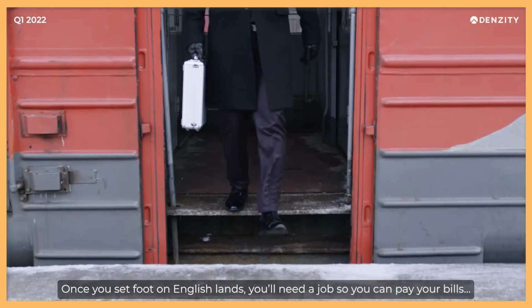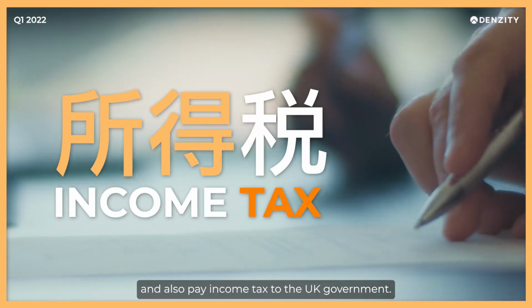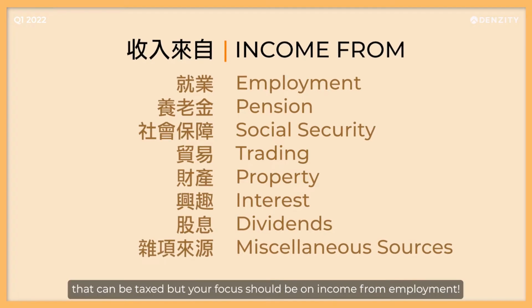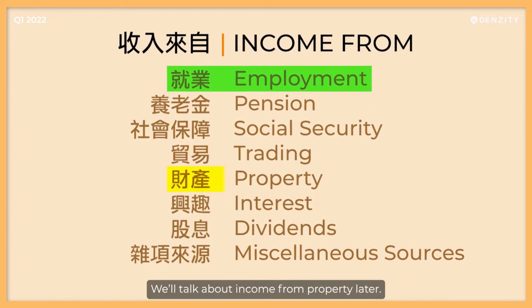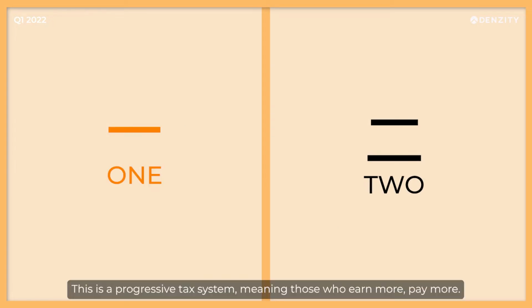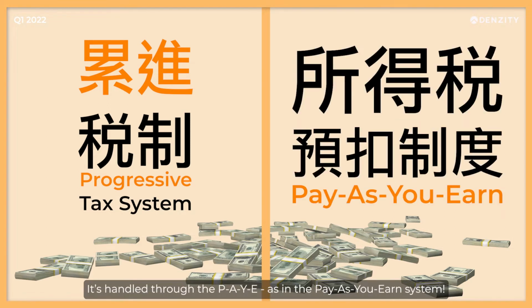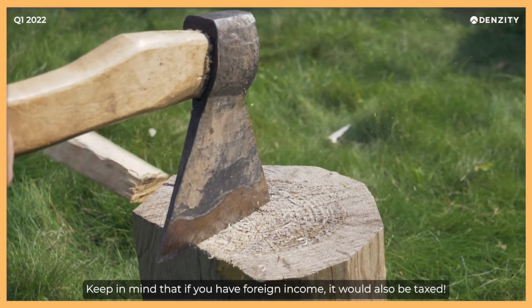Once you set foot on English land, you need a job so you can pay your bills and also pay income tax to the UK government. There are many types of income that can be taxed, but your focus should be on income from employment. We'll talk about income from property later. There are 2 things to pay attention to. Number 1, there's a progressive tax system, meaning those who earn more pay more. Number 2, it's handled through the PAYE, pay as you earn system. Keep in mind that if you have foreign income, it will also be taxed.